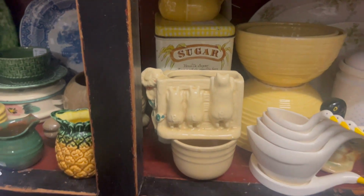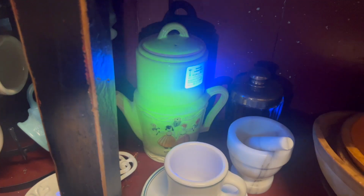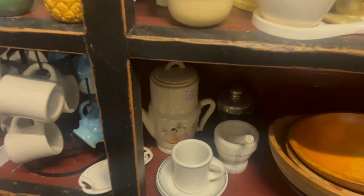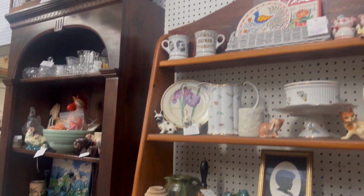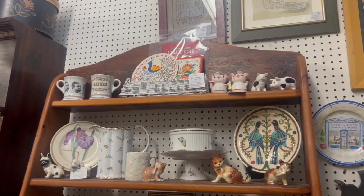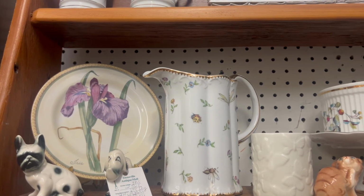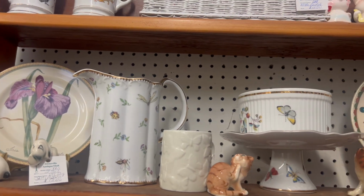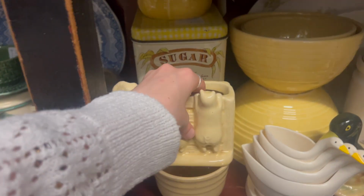It doesn't look like there's any more on this shelf, but this teapot down below might glow. And yes, it has uranium glaze. This vendor has a lot of really cute stuff in their booth. And I actually recognize this insect pattern here on these pieces. I used to have a teapot with the same pattern and I really wanted to keep it, but I just didn't have the room, so I did sell that at the old engine works as well.